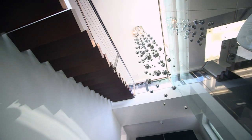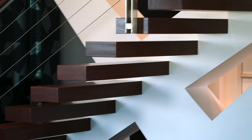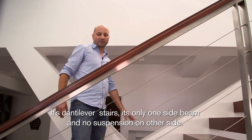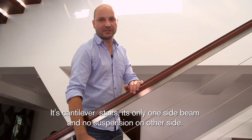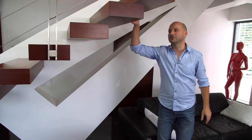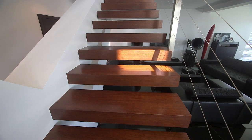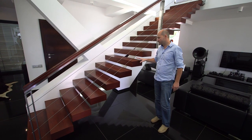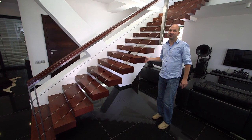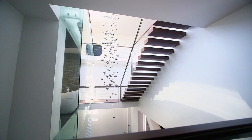To get to the million-dollar highlight of this posh entryway, simply head up this floating staircase that defies the laws of gravity. It's a cantilever style, so it's only one side beam and no suspension on the other side. It's wood covered and stainless steel. It's very light because we have a view through the stairs. The cost of one pair of this staircase is something about $25,000. We have two.